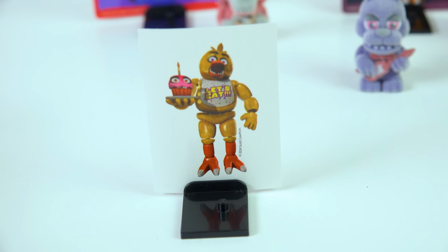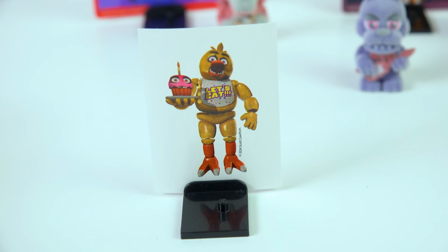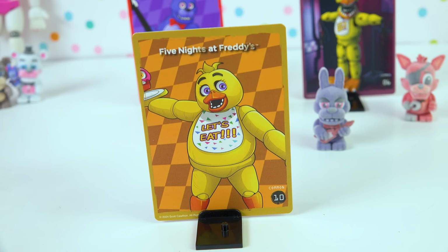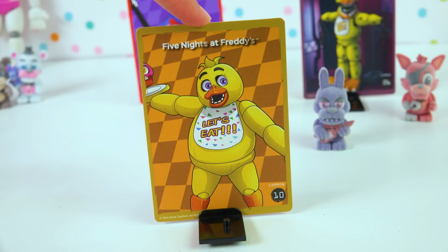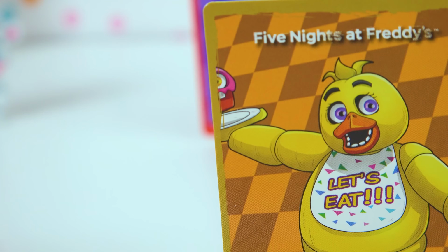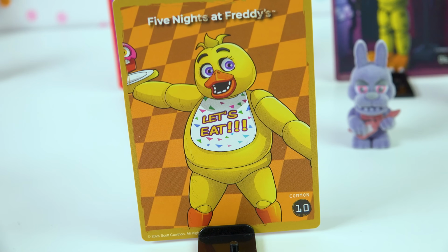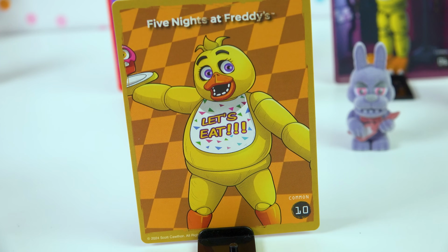There's Chica. She's got her mouth open, like basically saying, feed me. Holding Mr. Cupcake. And her collector card, I love this. She looks so happy. The only thing I would change about this is I do feel like Mr. Cupcake is getting a bit too cut off. It would be nice to actually see him as part of the collector card. I don't know why they decided to kind of cut the artwork there. They should have made it a little bit smaller.